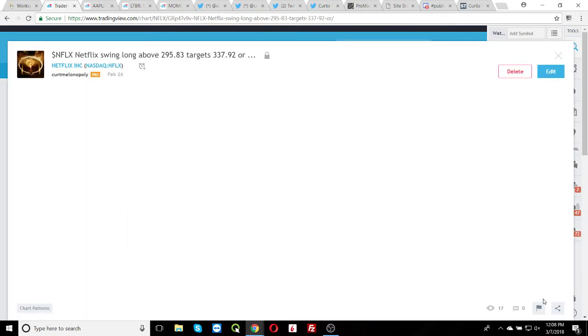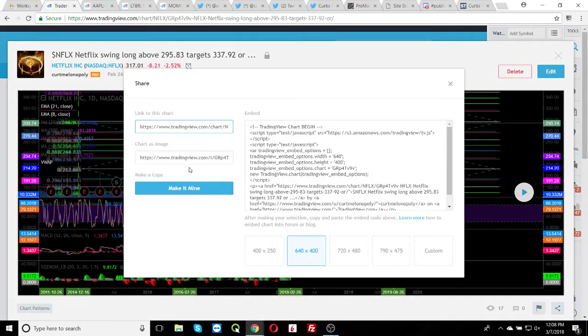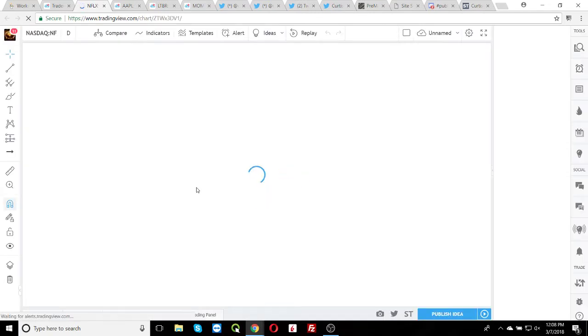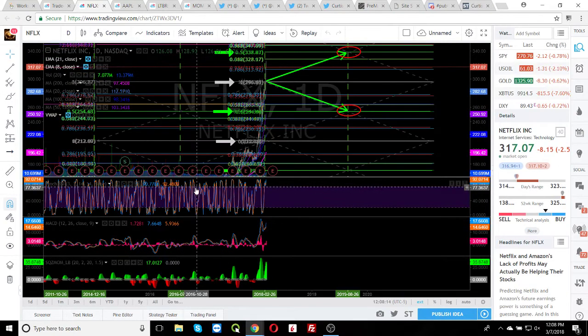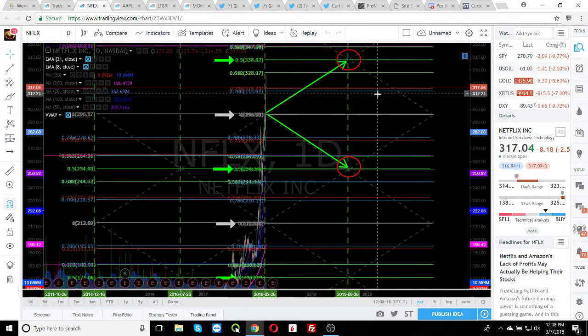So Netflix, we had a decent alert last week on a trade, and we'll see how it's proving out here. S&P's holding the buy zone right now, and oil's holding the buy zone. Okay, so we're trading 316.94, off 2.5% today-ish. So we're trading up in here.